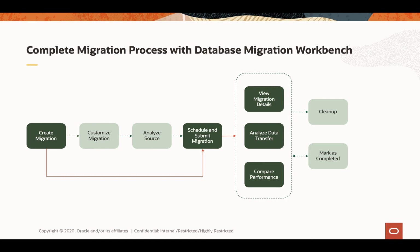Now, once the migration is submitted using Migration Workbench, users can view migration details, wherein they can track a step-by-step progress of the migration activity, or they can analyze the data transfer, wherein they can see what objects have migrated successfully and what objects could not make it to the destination database and what is the root cause of such objects. They can also compare performance from the out-of-box report that is generated in Migration Workbench.